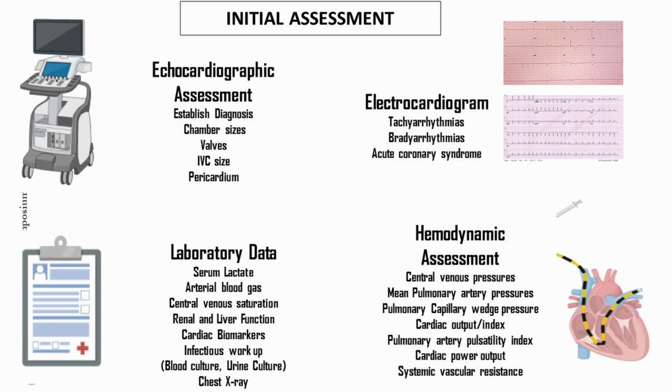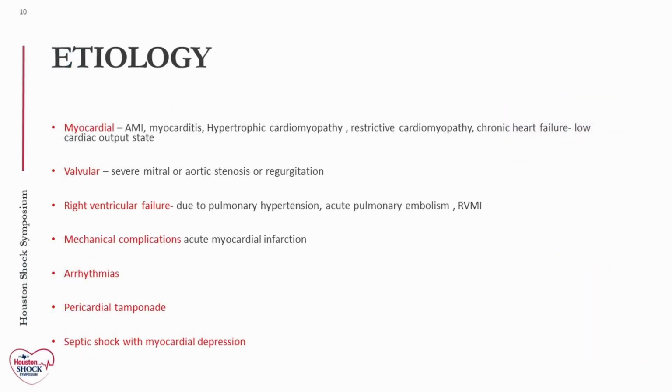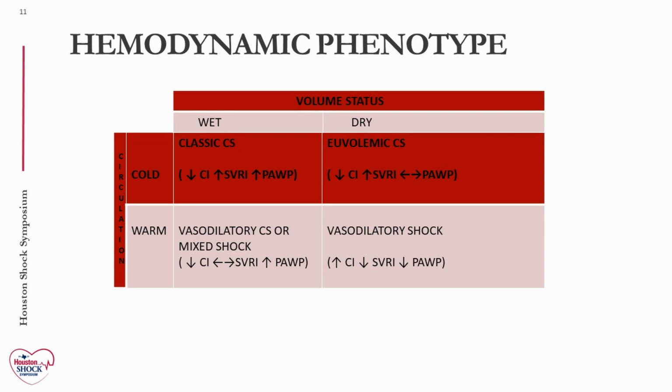For initial assessment, we talk about echocardiogram, EKG, lab data, and hemodynamic assessment. We all know that Swan or right heart caths are not available everywhere. At least a central venous line to assess RA pressures, and central venous saturation to calculate cardiac output, may help. Etiology is important to find out because that will dictate treatment. We talked about the hemodynamic phenotypes based on the volume status and circulation, BiV shock or isolated LV or RV shock, and tailored therapy according to that.